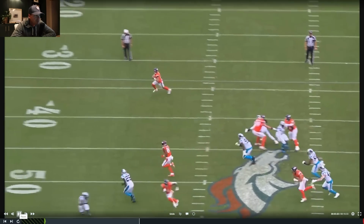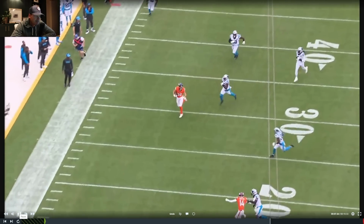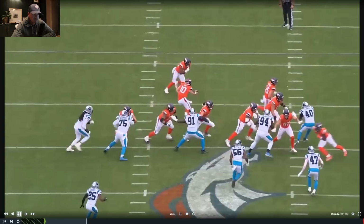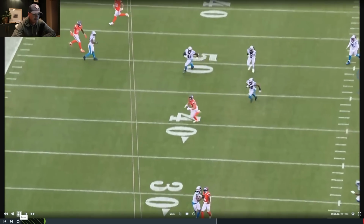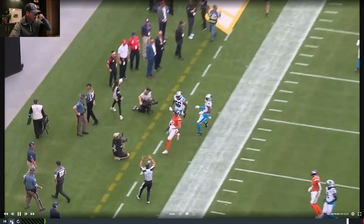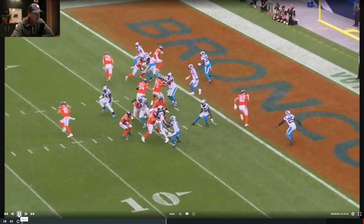Boom, boots out. You can see he peaked that flat first, right? They're probably a true ladder read in Denver. Peaked the flat first. Then he got to the over route. Man, pretty stuff. Pretty stuff. Pretty stuff. Here we got another boot.